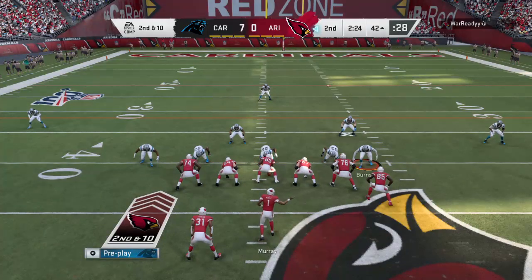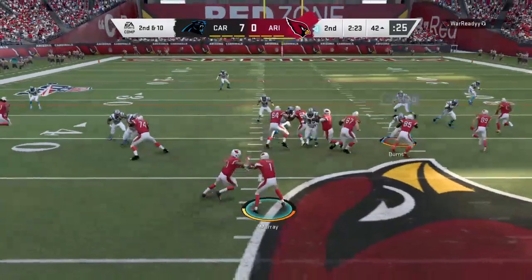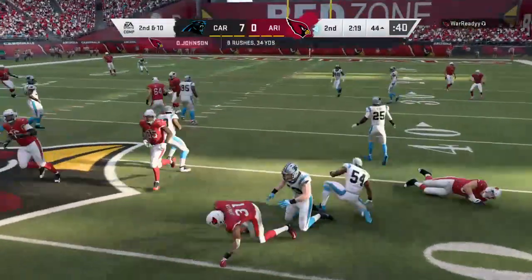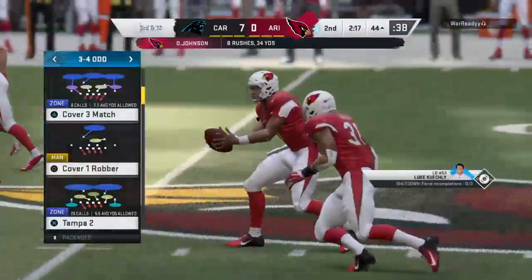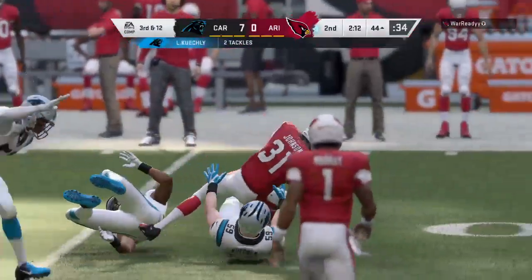Watch QB jump. Watch QB jump. Hatchet. Hatchet. Running from the gun, Johnson. And he is met in his tracks behind the line of scrimmage. It's a loss of 2, now 3rd down.